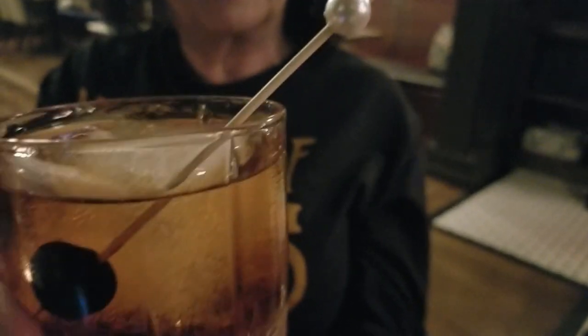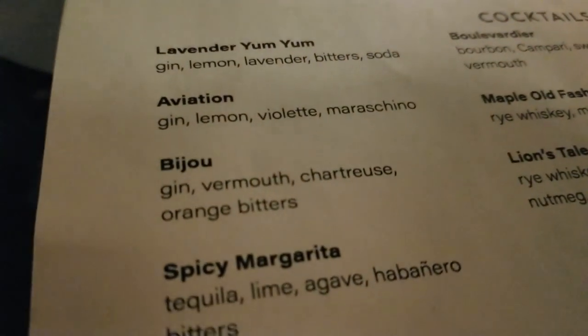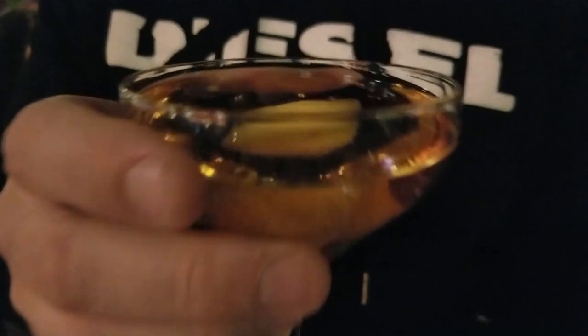Look at the pearl. Oh my gosh, there's a little pearl on the top of the glass here. Green chartreuse in it. Green chartreuse is good. Bitters, and some other ingredients. That's the Bijou. Gin, vermouth, chartreuse, and orange bitters. Gotta have the vermouth to clean it up. I did that. It's fancy.